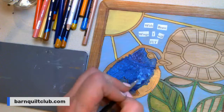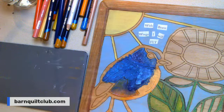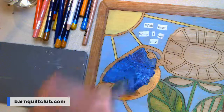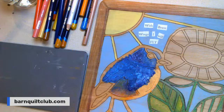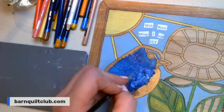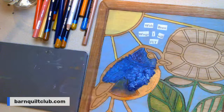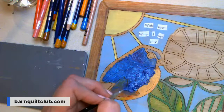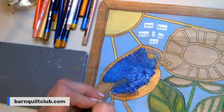So I've got modeling paste that's acting as a white, but at the same time, oh my goodness, I love this. See, so I'm using the modeling paste, I'm coloring it, and then I'm doing just like the bird would have on her feathers, texture. Bring that down.